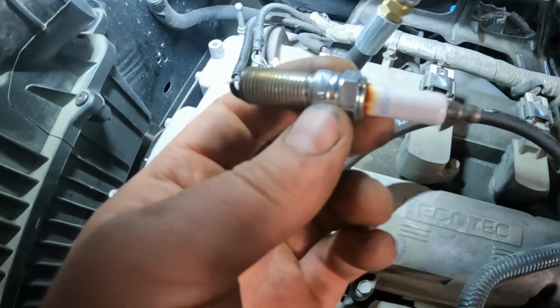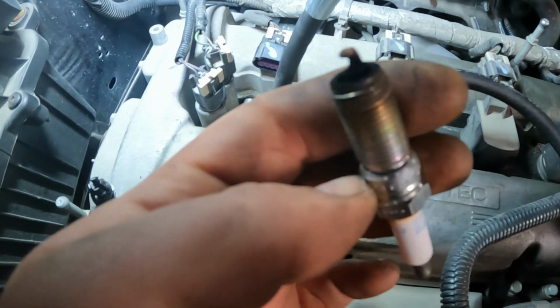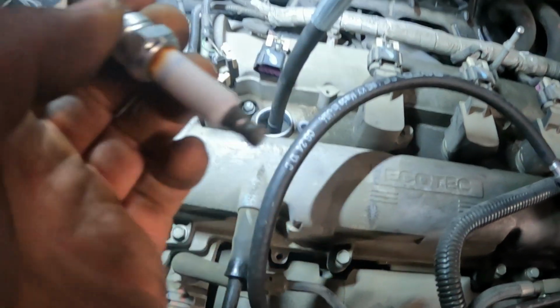Okay, so if we look at the spark plug, we can tell it's old. I would have to say those are original. It is pretty black in there. It does seem like it's running pretty rich. Well, we know it's not firing properly, so we kind of expect that.